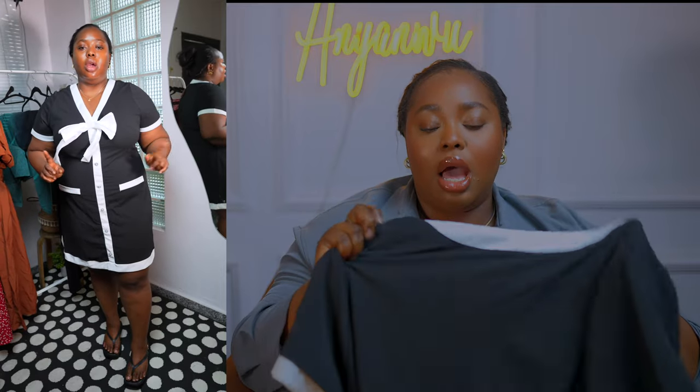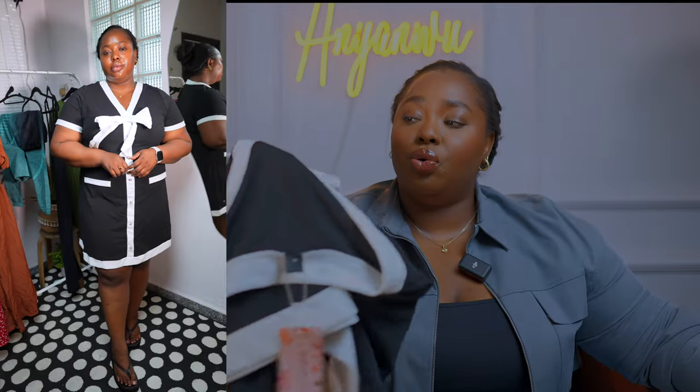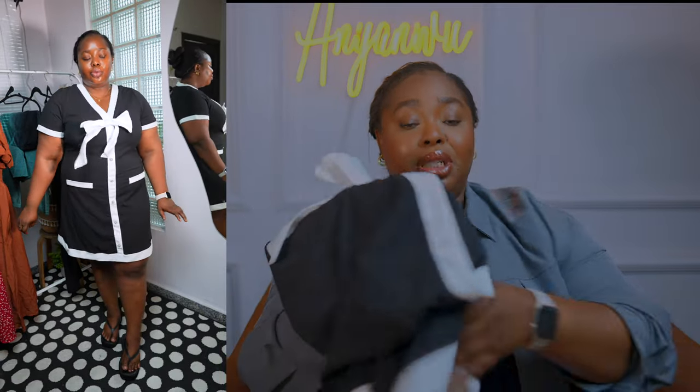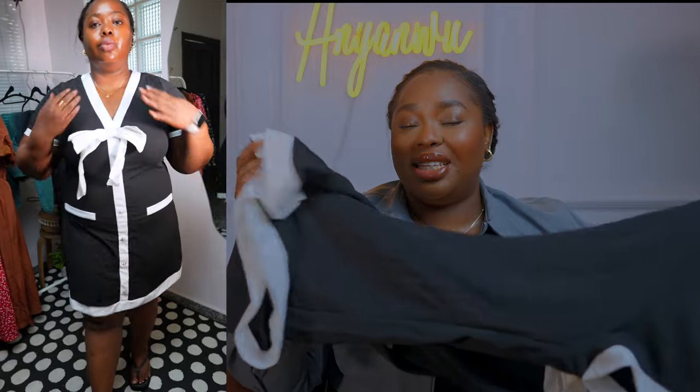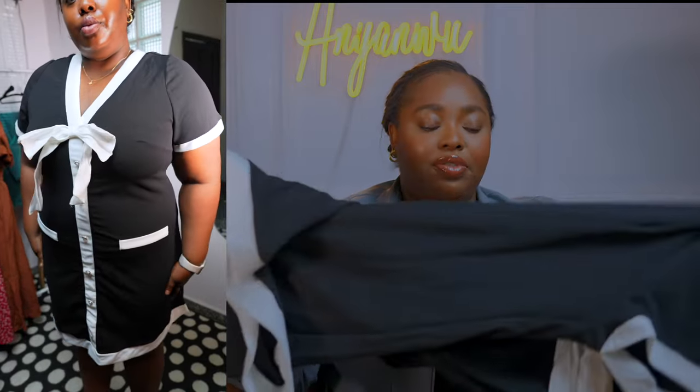But yeah, this is what it looks like on me. It's stretchy. I got this in a 2XL, my size. I think I should have sized up because I wanted that free fit, but it's not bad looking on me now. If you're looking to get this, I would advise you get it in your size or you size up. Just go up one size depending on your body type. I'm looking forward to pairing this with a loafer. It will look really nice and it will just elevate it even more.